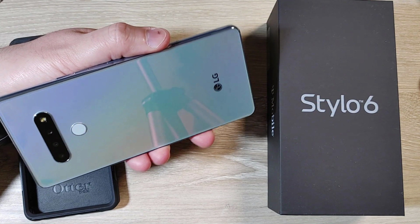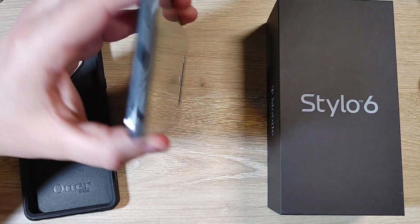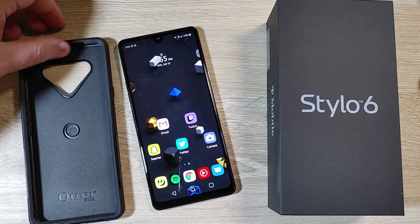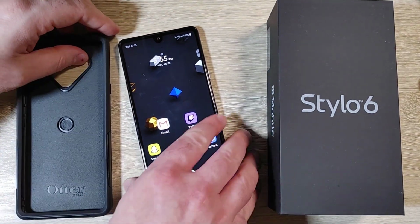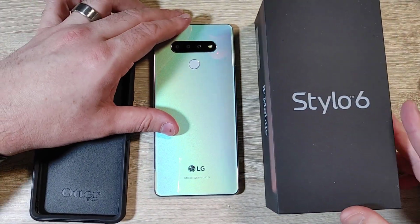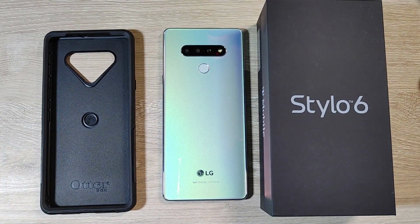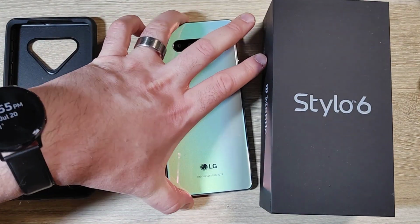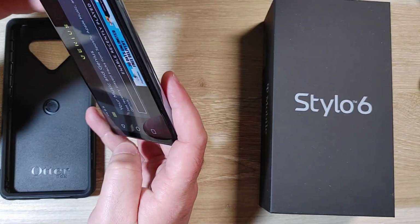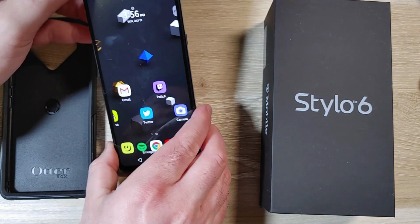Some people may like that little shine to it. I don't. But they do make an OtterBox for it, which is good. But as far as the phone itself, like I said, if you like this shine, I don't like that. But if you like that color, then that could be something to take into consideration. I would not buy a phone for a color because it's probably going to be in a case anyhow. Although at $250, I would consider just not having a case on it.